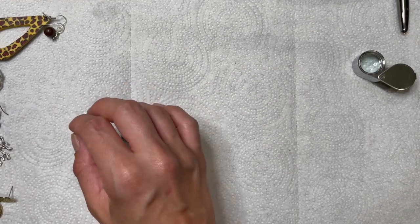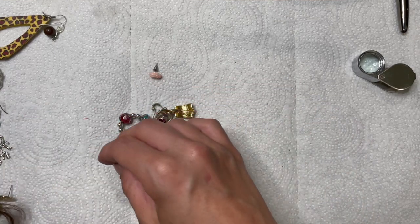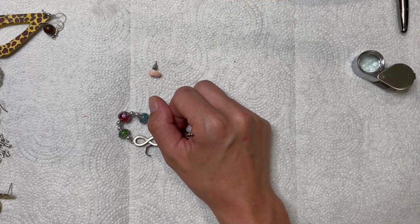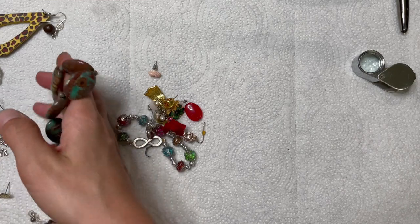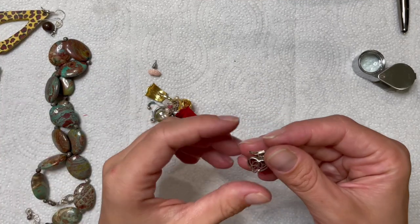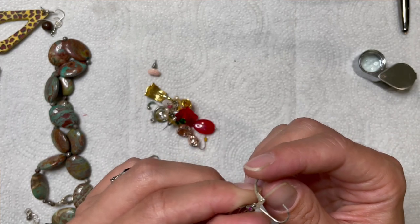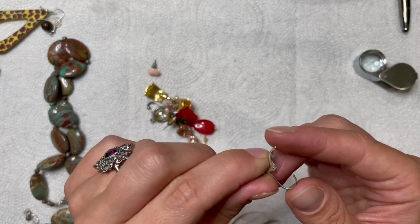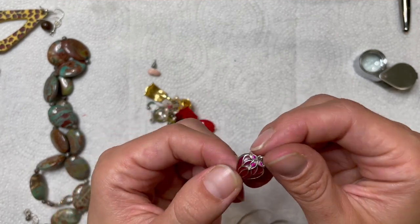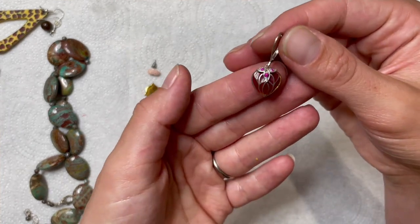So let's see. I'm picking through the bottom here, see if we can find some stuff. So this little cool one. Alright, I've gotten so many of these. It's gonna go in a lot. Little stretch bracelets. 925 on there. Just an interesting earring. 925 on the clasp though, so that's cool. I'll keep a lookout for the other one.